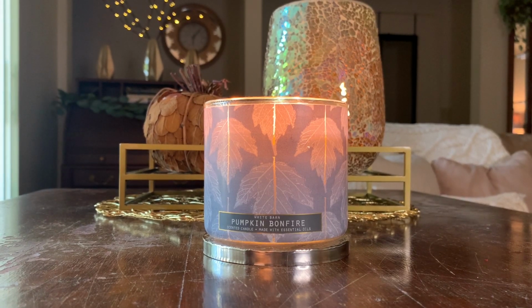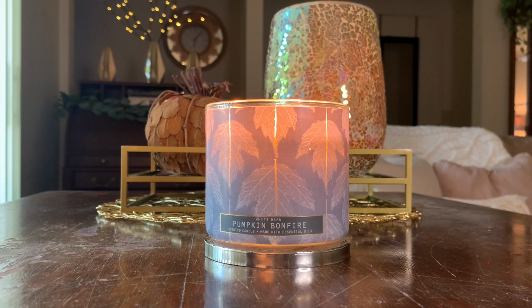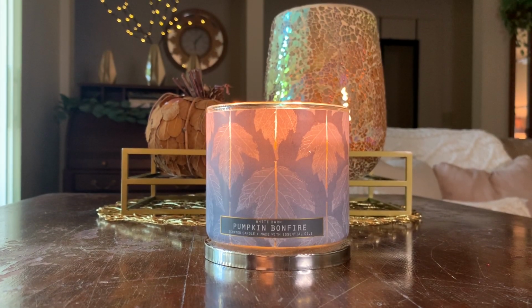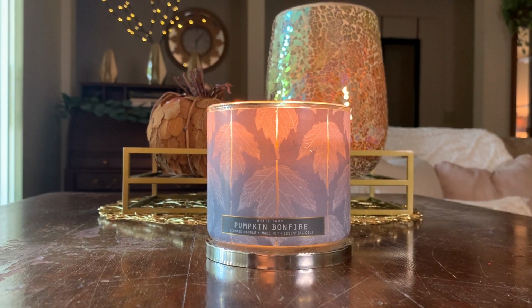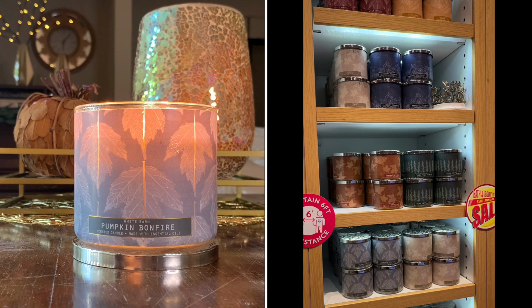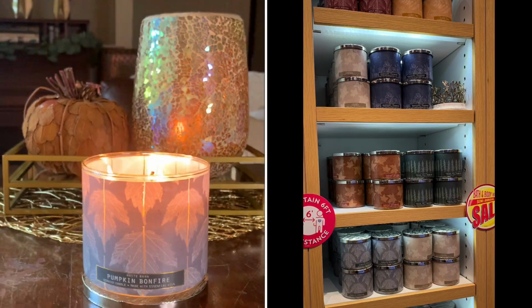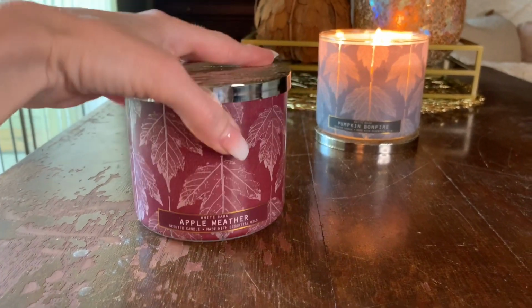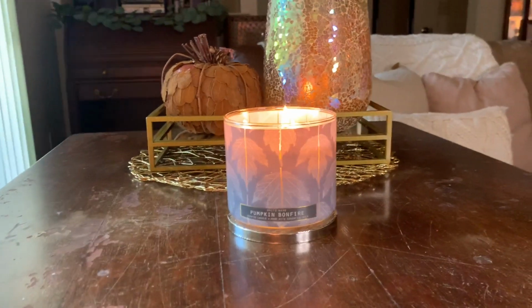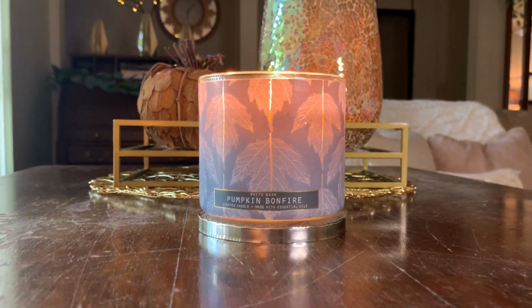White Barn labels always tend to have those really pretty, sleek, sophisticated designs, and this is just a really gorgeous candle. Like I said, a few other fragrances in this collection. There was Apple Weather and a handful of others. If I can find the screen grab when I was in store, I'll throw it up on the screen right now of the other scents in the collection. But I will give you guys a little sneak peek. Apple Weather right there. It also has the wraparound label. Yes, I will be doing a review on that one a little bit later. But let's get into the review of Pumpkin Bonfire.